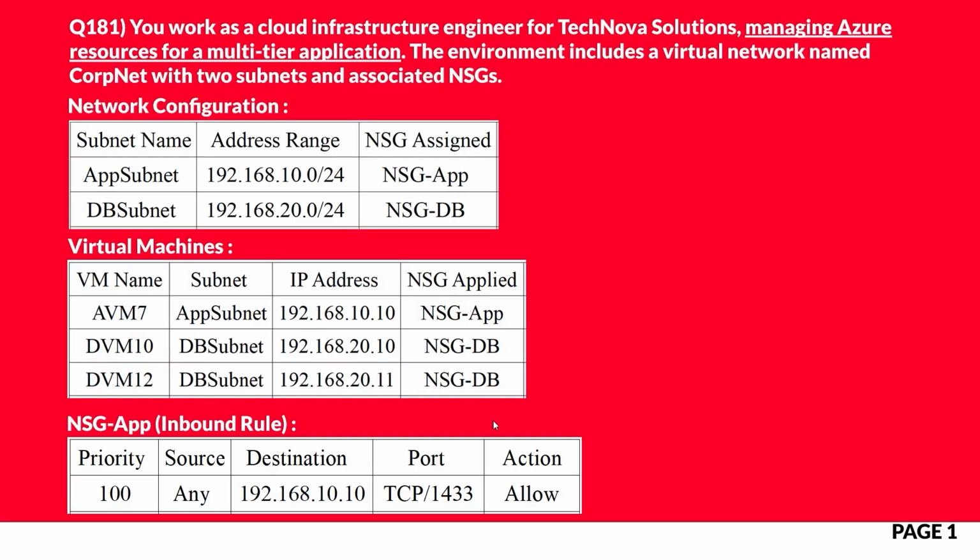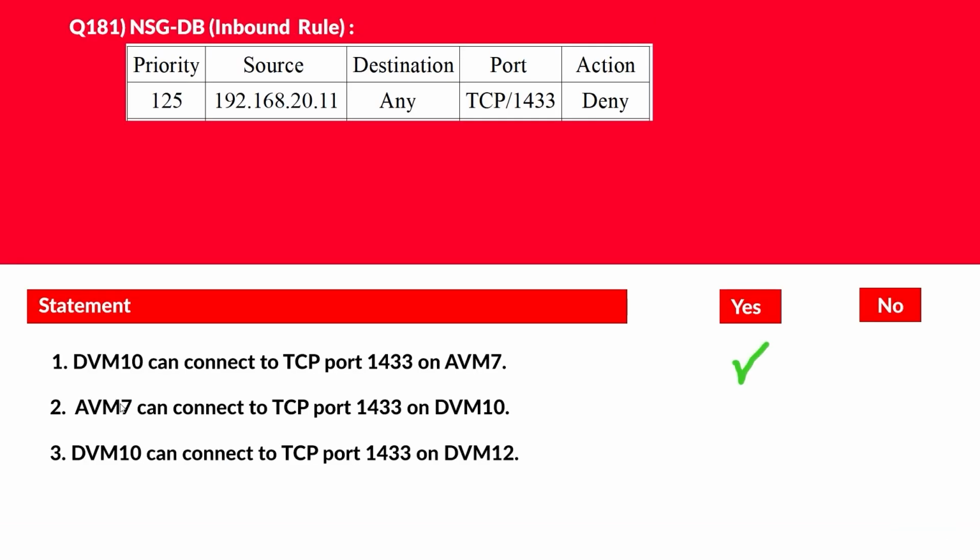So again, if we go back, NSG app we know will allow the traffic, and NSG DB's deny rule applies only to inbound traffic to DVM12, not the outbound from it. So again, the answer is yes. Now let's move to the third statement. It says DVM10 can connect to TCP port 1433 on DVM12.